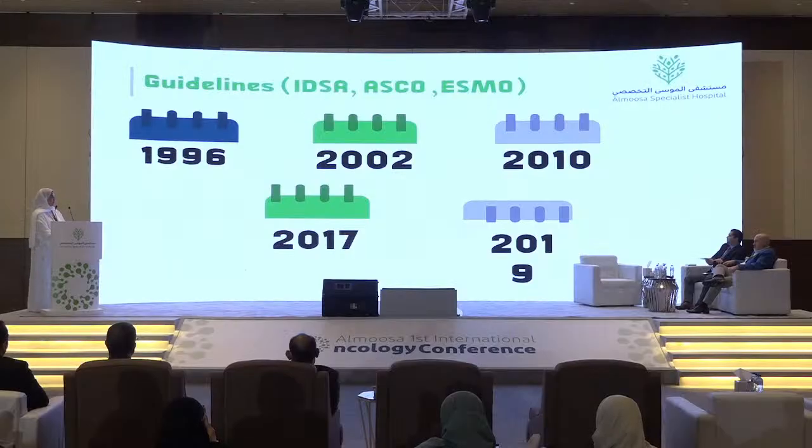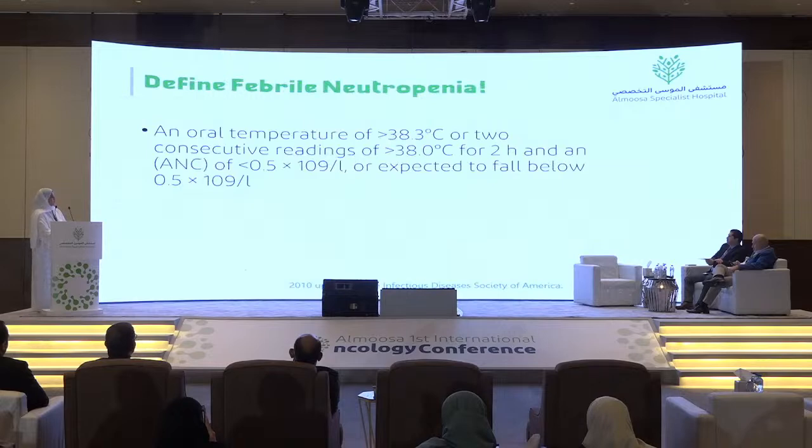Then in 2002, then updated in 2010, and I consider that 2010 is the most solid guidelines for febrile neutropenia. It was [endorsed by the IDSA] and American Society of Clinical Oncology. Then in 2017 was a minor update. Then lastly, we have an update in 2019.